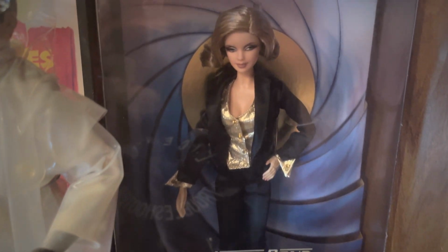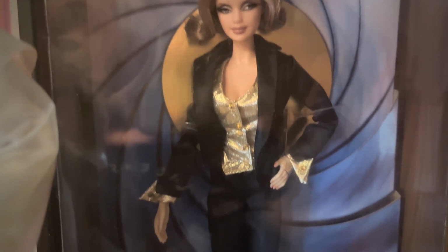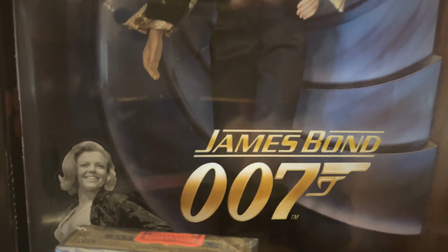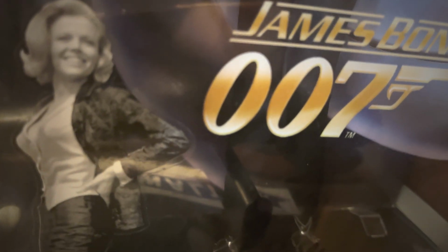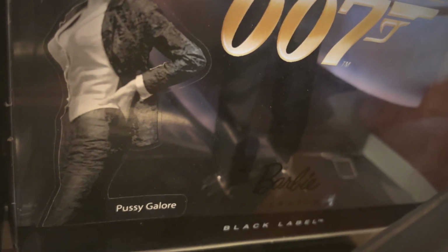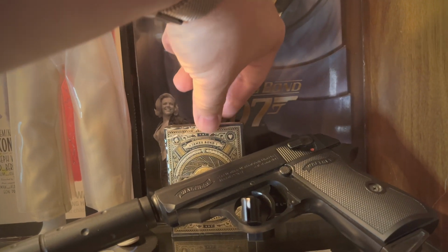And then my Goldfinger Pussy Galore. This is the Black Label Barbie. And I got this for a steal earlier this year. I think I paid like 25 bucks for this. Now, mind you, the box is a little beat up. You can't see it from this angle, and that's why I went ahead and bought it, because for display, it was perfect.